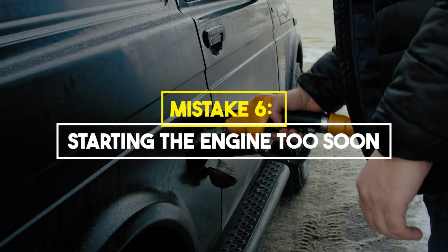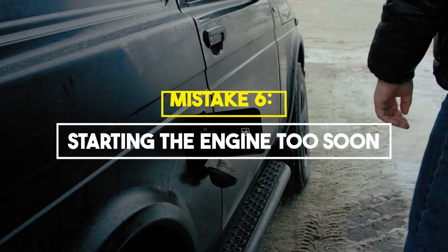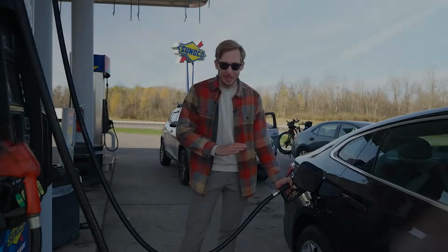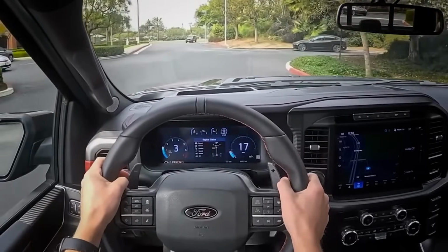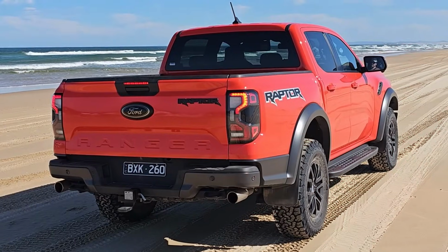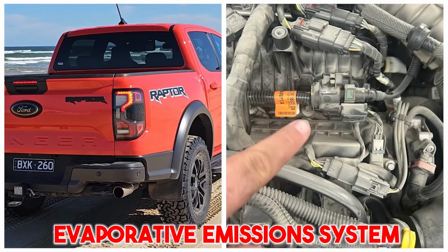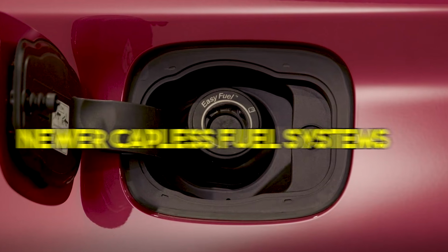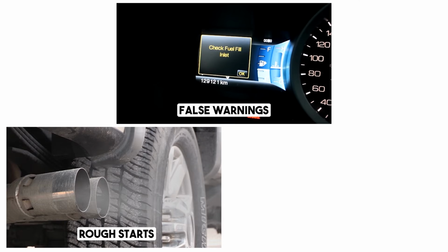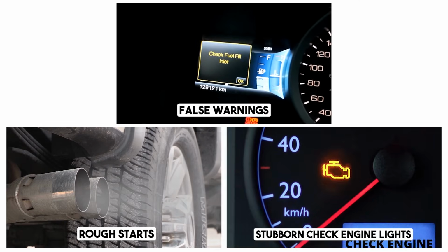When you fill your tank with gas, do you crank it immediately or give it a few seconds? One big mistake you might be making is starting your engine too soon after topping off at the pump. This can cause issues with your Ford's evaporative emissions system, especially on EcoBoost-equipped models and newer capless fuel systems. It can lead to false warnings, rough starts, and stubborn check engine lights.